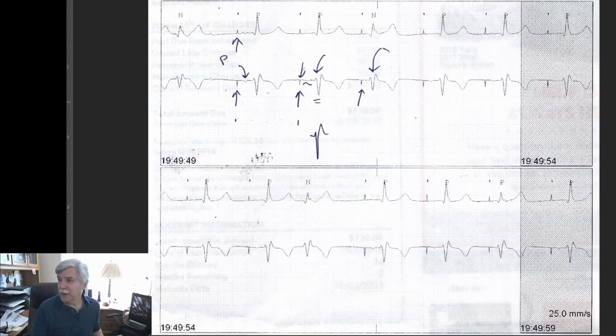Okay? Now, this is an interesting beat right here. Just for your information, the QRS looks similar to the underlying beats, but yet a little bit different. And even though there's an atrial pacing spike, the PR interval is extremely short. So it seems that this P wave that arose from the pacing spike couldn't have conducted that quickly. So this beat came from somewhere else. It certainly didn't arise from the atrial spike.